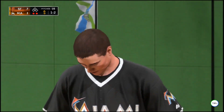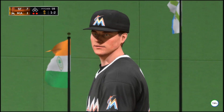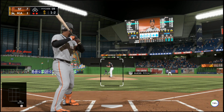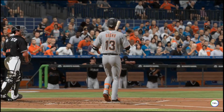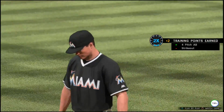It's 1-2. Yeah, with the bases empty, that's the right spot for that 0-2 pitch. Make him see if he'll chase that slider. Got him swinging, and that will end the inning. Giants down.